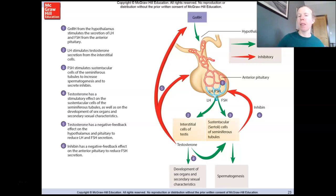Okay, and then just a reminder that we did talk about this a little bit in the endocrine system, but I thought this was a really nice kind of map. Remember, this all started out in the hypothalamus with gonadotropin releasing hormone. That's going to tell the anterior pituitary to release luteinizing hormone and follicle stimulating hormone. Luteinizing hormone talks to the interstitial cells, also called Leydig cells. These are in the testes producing testosterone. Notice the production of testosterone provides a negative feedback both on the pituitary and the hypothalamus.